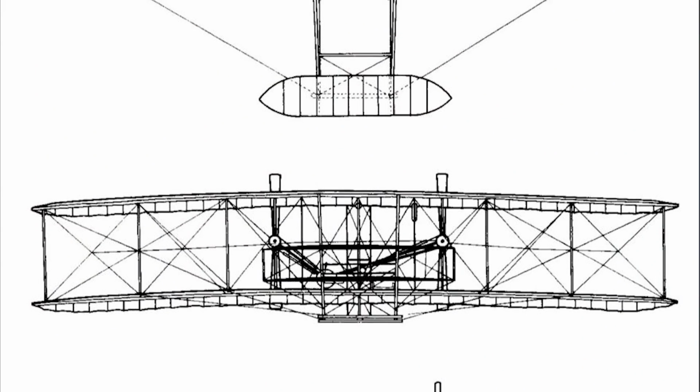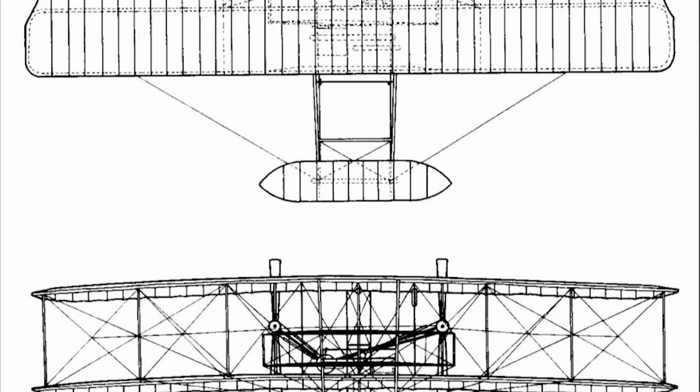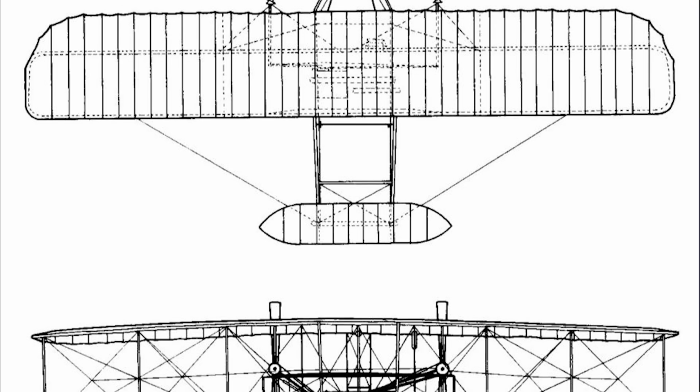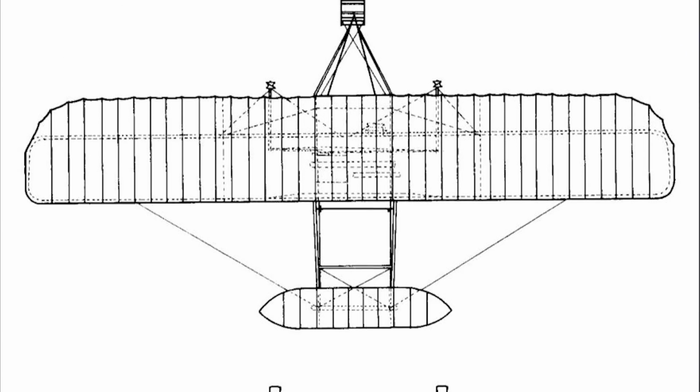The Wright Flyer was essentially a wooden airframe with 2 large wing sections, one above the other, and connected via a series of spruce poles. The airframe was held firmly in place with 15-gauge bicycle spoke wire, which crisscrossed between the upper and lower wings.